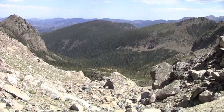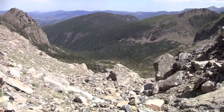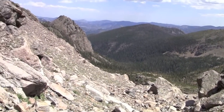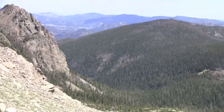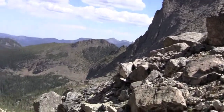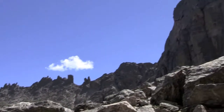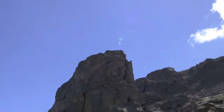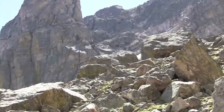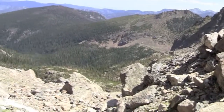I'm at about 11,100 feet, having descended about 800 odd feet since Gabletop. I'm about 500-600 feet above Tourmaline Lake, which is down in there. This is the Little Matterhorn Knife Ridge, and the Little Matterhorn. I think you can actually climb it by going around back. I will pass on that today.